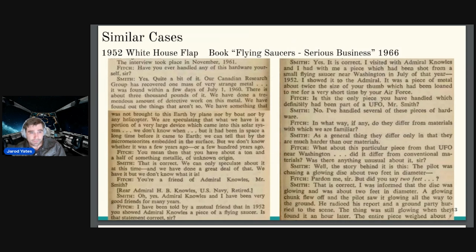All right. Now we're getting into some better stuff. There are similar cases where pieces were recovered that had somewhat similar characteristics to this sample.